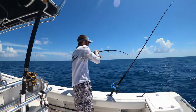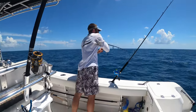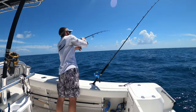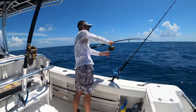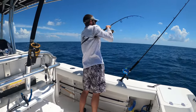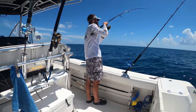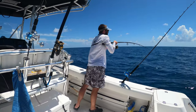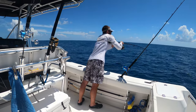Oh, yeah. That's what we're talking about. No, you're okay. Oh, yeah, you're good. I'm playing him over here. He keeps swimming really hard towards the boat. Woohoo! This is so awesome, guys. On the spinner. We literally just put out a fresh bait on the flat line 2 seconds ago.